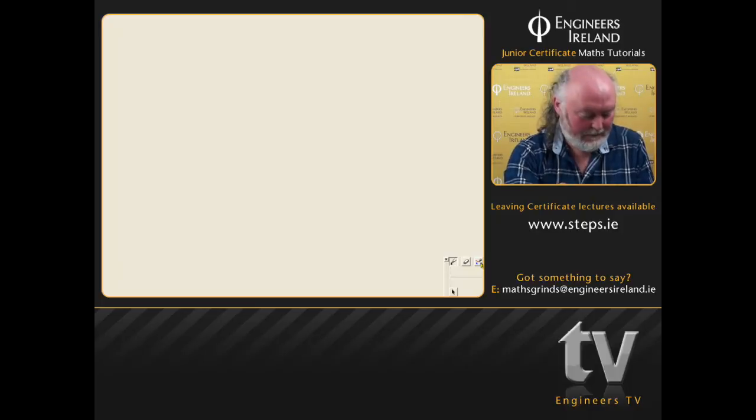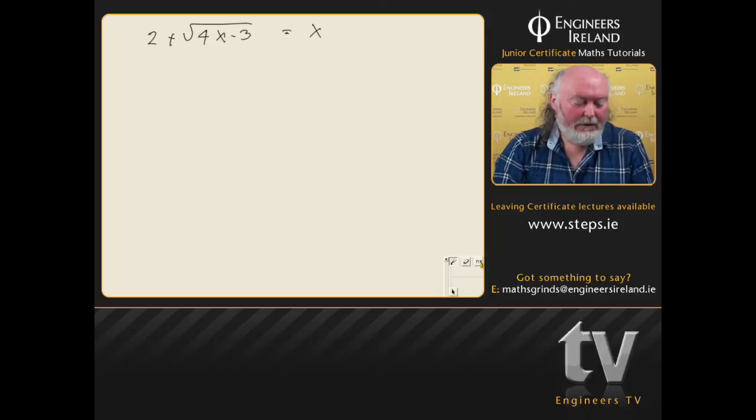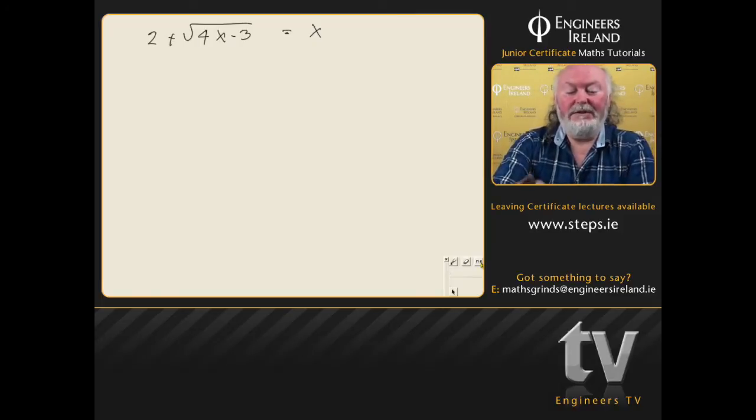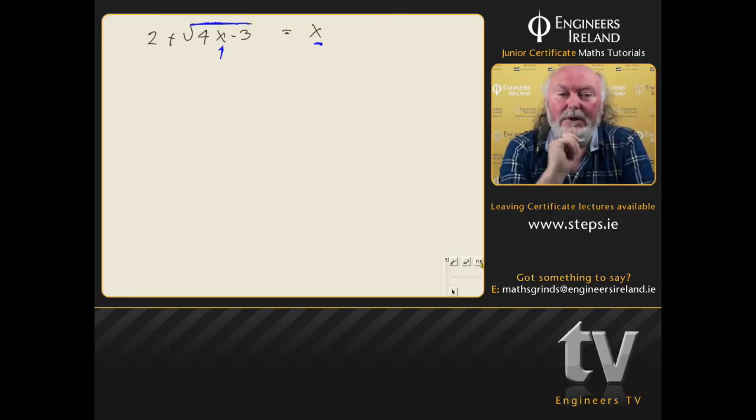Let's look at the example given in the book. 2 plus the square root of 4x minus 3 equals x. And this is under the heading of equations involving surds. Surds being things like with square roots in them. We're trying to find a value for x. Our problem is, yes, we have a nice handy x out here, but this guy is trapped in underneath a square root sign. What's the trick?